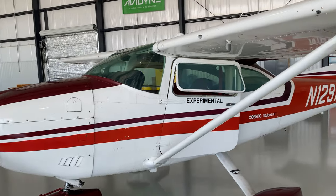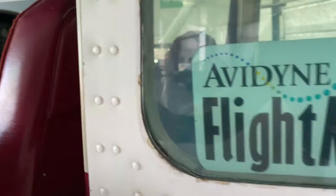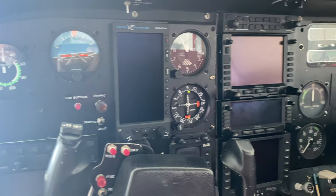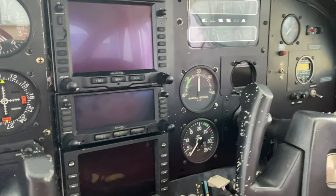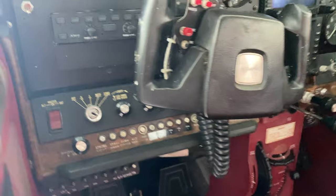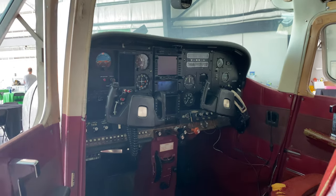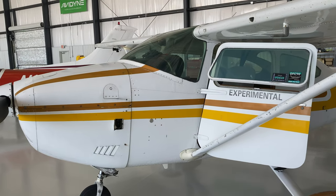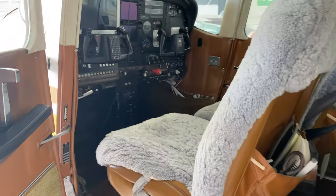Here are the test aircraft Avdyne uses. Oh, look at that, FlightMax. That looks familiar. Aspen, that's interesting. Looks like a 540, 440 right there. And got this kind of tricked out with all kinds of stuff. Here's the other Skylane they have in their hangar here. These are all just test planes.